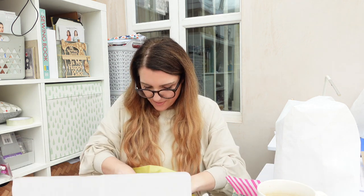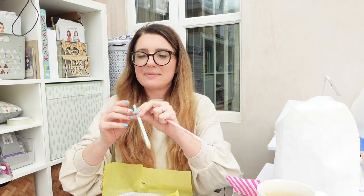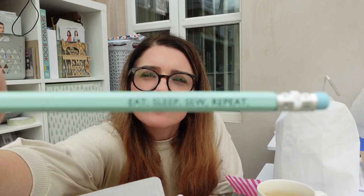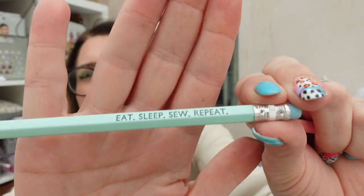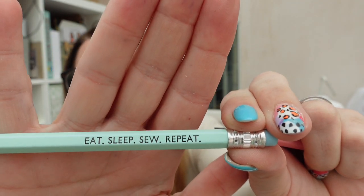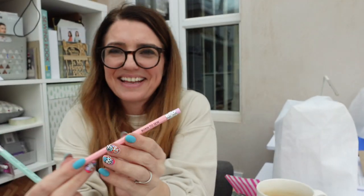Okay, where's my... Oh, my pencils. Oh, they're in pastels. Look at this. Eat, sleep, sew, repeat. Oh my god. I don't think that's focusing. There we go. Eat, sleep, sew, repeat. And then my other one is Born to Sew. That's really cute as well. Ooh, and look, the ends of the pencils, the rubbers, are pastels as well.